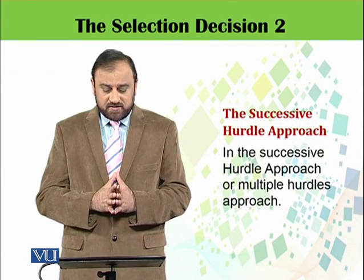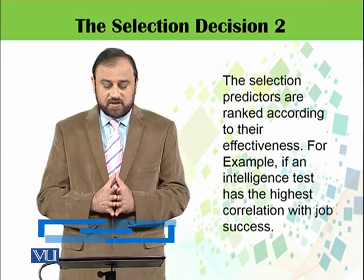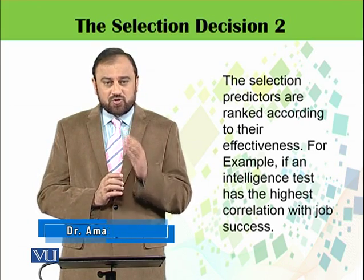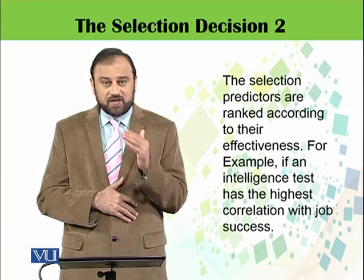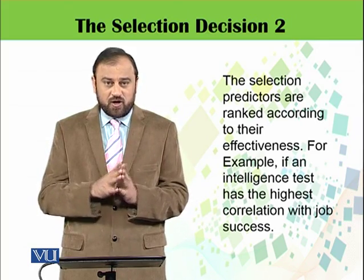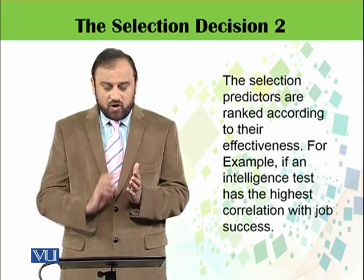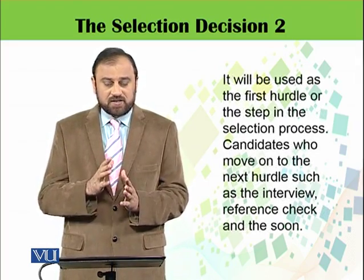In the successive hurdle approach or multiple hurdle approach, the selection predictors are ranked according to their effectiveness. One predictor can be more effective in one kind of job. So it's the job of managers to rank different kinds of predictors in terms of their effectiveness. For example, if an intelligence test has the highest correlation with job success, then you would start with the intelligence test. And after the intelligence test, you would go to the interview and so on. So the intelligence test would be the first hurdle or step in the selection process.